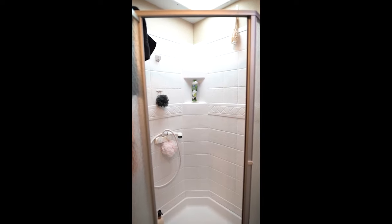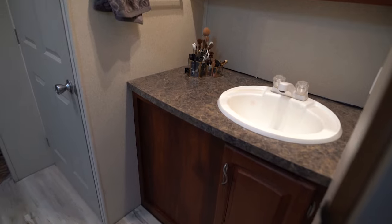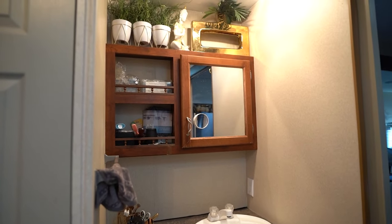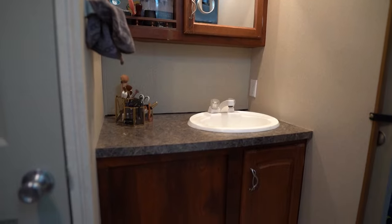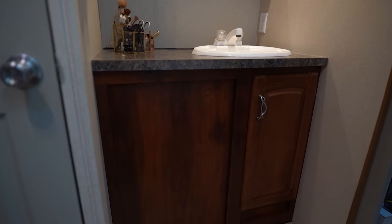Okay guys, let's not forget where we started. Now, granted, things looked decent enough, but it's just not my style. These cabinets were outdated and I removed that medicine cabinet. It's awful, but I was able to repurpose the actual cabinet that is there. And I'll do a video on that later on to show you what I did and how I did it.